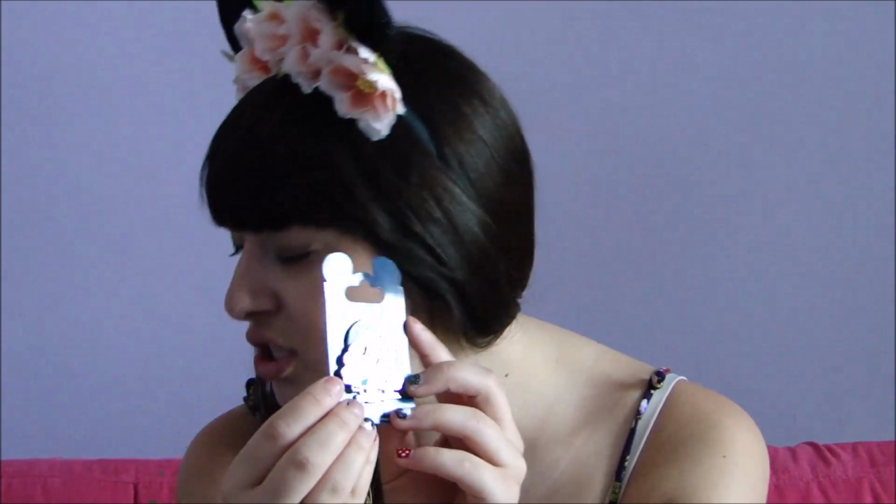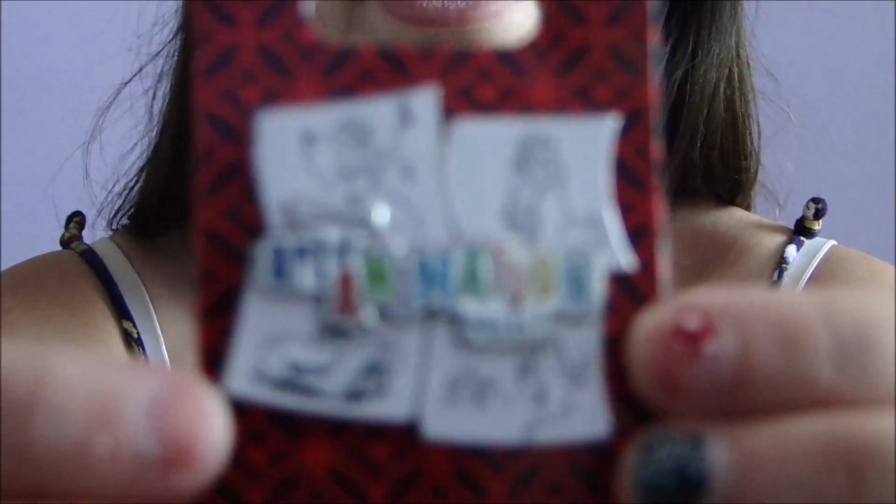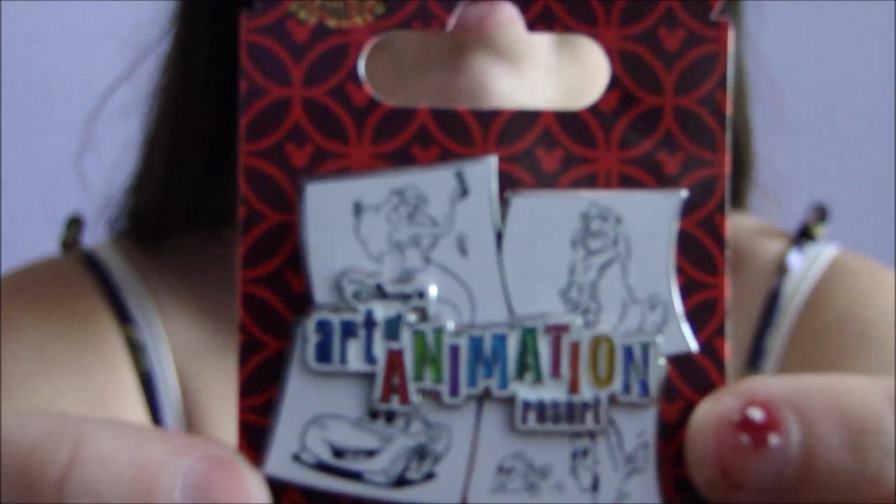I'm trying to remember how much this was, but unfortunately it is just listed as yellow on the back because for a lot of things like jewelry and pins, they just have a list, and with different colors it's going to cost a different amount of money. So I'm not quite sure how much I paid for this, but I want to say it was around the $13 range. And that also would go for the second pin that I got, which is Art of Animation, which I got at my resort. But I thought it was kind of just cute, you know, to have a pin from where we stayed at. So I got that.